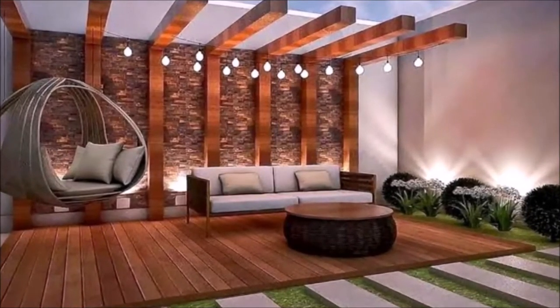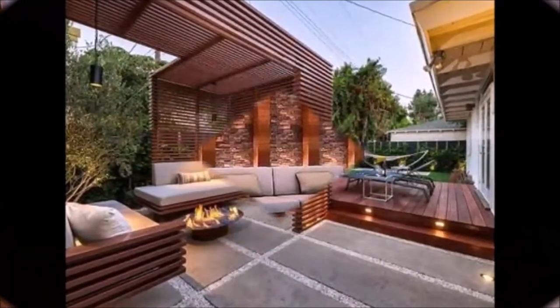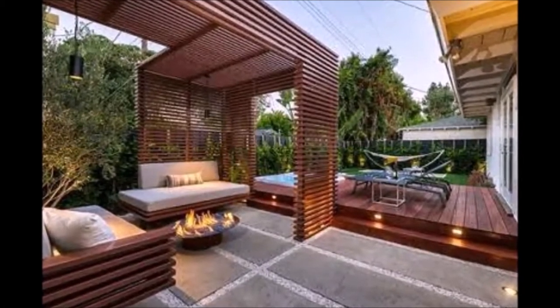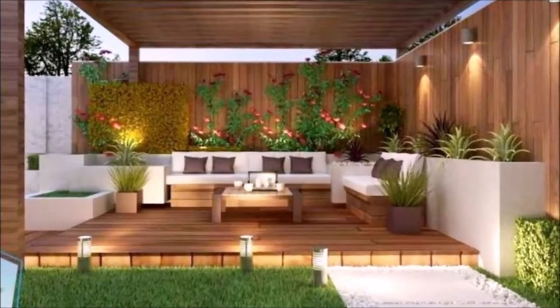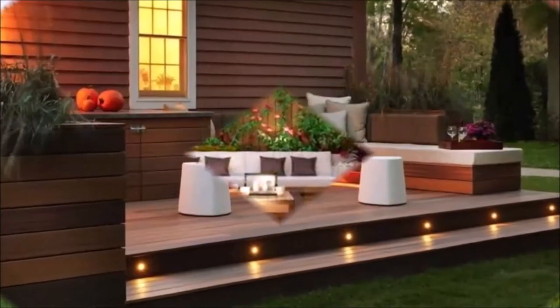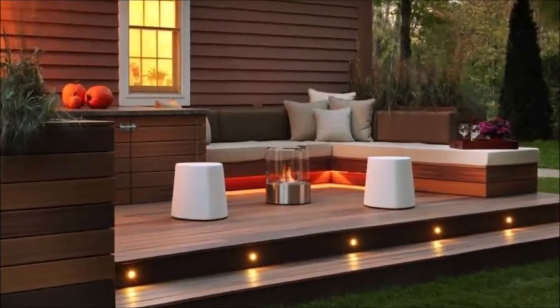Here are 15 ways to transform a small patio into a relaxing retreat. With the right furniture and accessories, even the smallest patio can become an inviting private escape. Try these ideas to transform your underused patio into an oasis for lounging and entertaining.